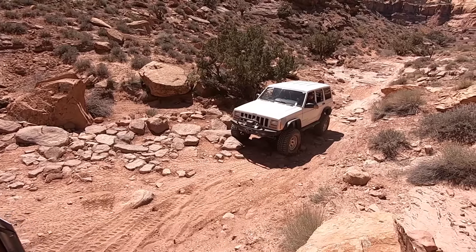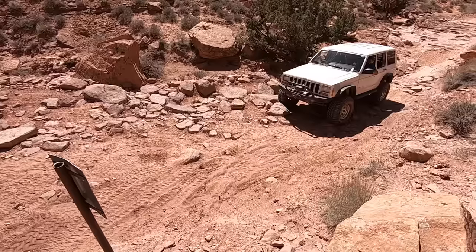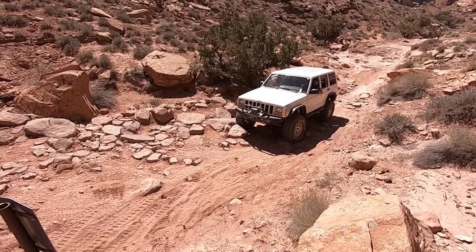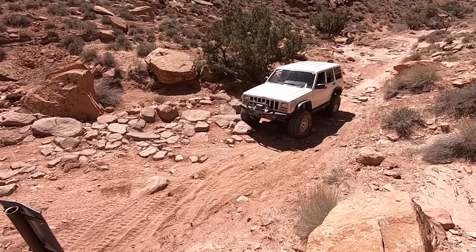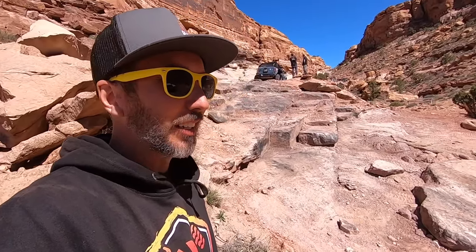See all four tires in the air. Now, do you want the left line or right line? Whatever line you don't break an axle. They both look about the same to me. Okay, do the right line then. Alright. Cherokee's going for the hard line. Us Cherokee folk know how to send it.